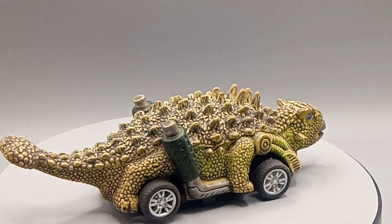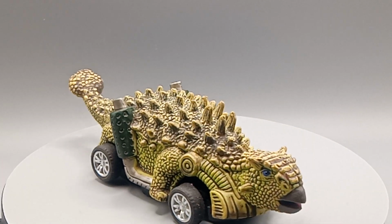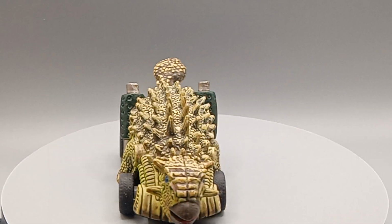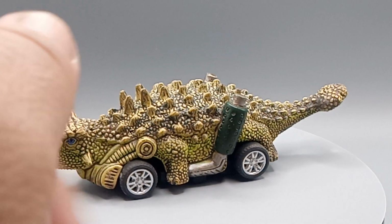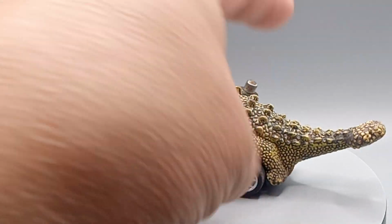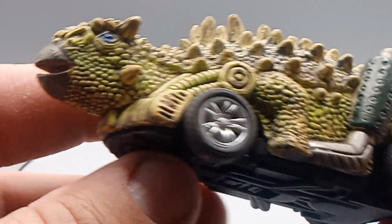We're back with another thrift store find. This is Ankylosaurus Dino Racer Roundup Toy. Bozimis or Dino Bros, or whatever name it is. If you guys know the name of these, let me know. This is straight out of the box. Dirty as heck. But look, Ankylosaurus, look at it.